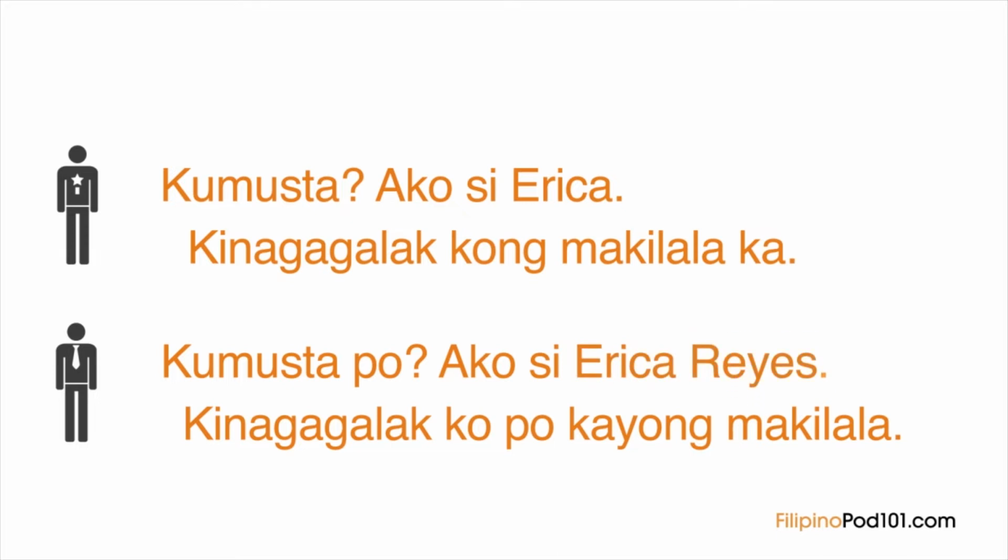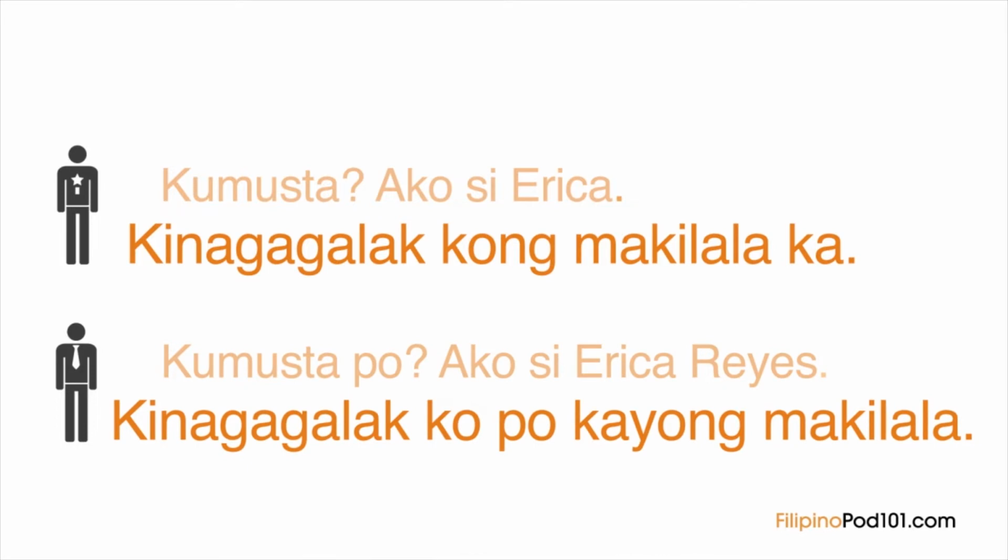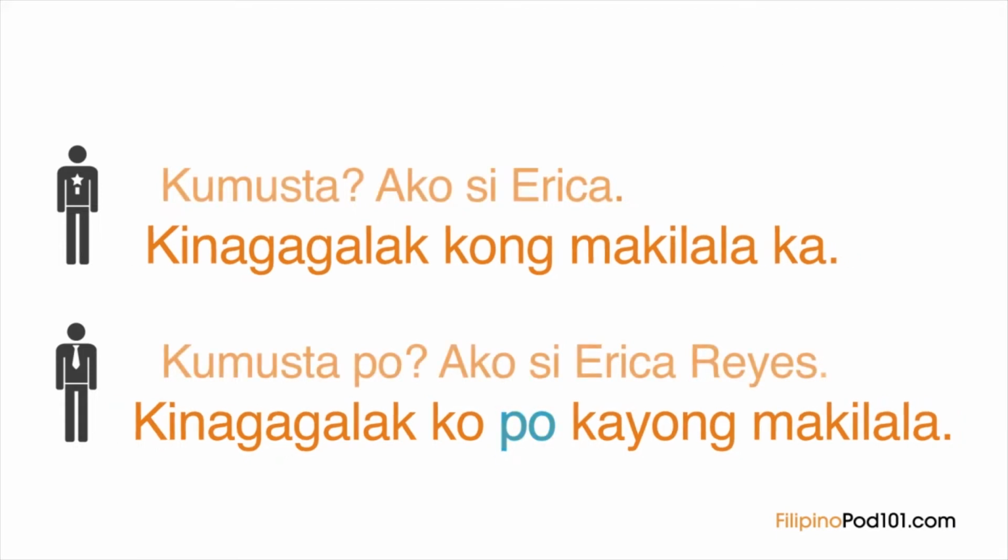Finally, pay attention to the ending. We went from kinagagalak kong makilala ka to kinagagalak ko po kayong makilala. Ka or you is changed to the plural pronoun kayo to make the sentence more formal. The pronoun is moved to the front of the verb, and ng is added to connect the words. Finally, we also add po to the sentence to show respect.